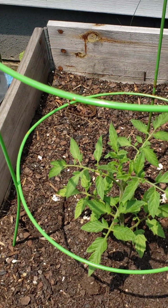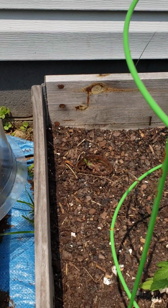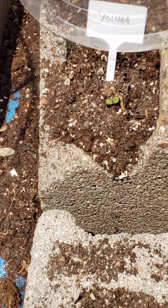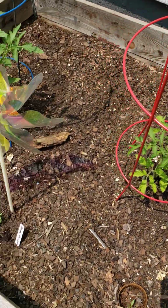The tomatoes seem to be doing a little bit better back here, I think. I think they're liking it back here a little bit better. I've got another marigold coming up back there. And here I have got one of my Velvet Queen sunflowers coming up right there. I'm excited about that. And we've got more tomatoes.